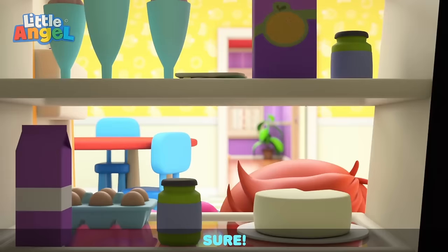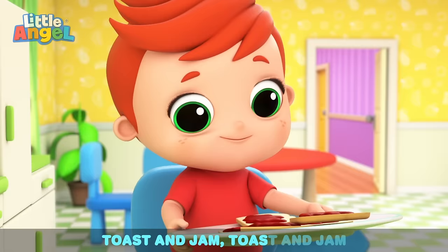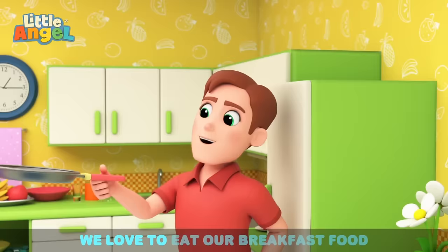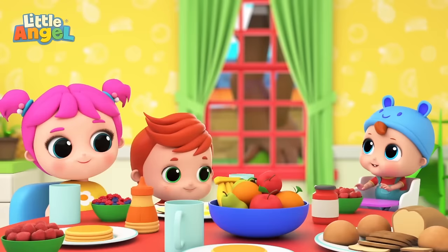Mmm, yummy! Eggs! We'll have some eggs with toast and jam. Yum, yummy, yum. Let's have some pancakes topped with fruit. Healthy fruit, healthy fruit. We love to eat our breakfast food, and you can do it too. Don't forget the juice. We need cups for the juice.